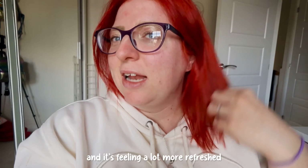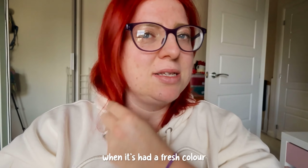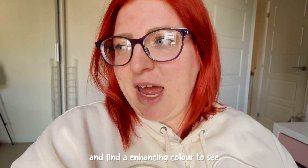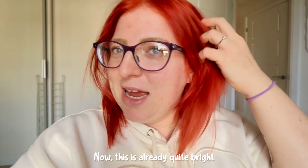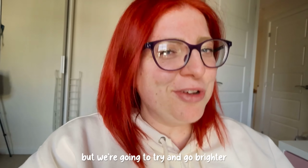Hair done today and it's feeling a lot more refreshed. I absolutely love it when it's had a fresh colour, and after having a chat with my hairdresser, she's going to try and find an enhancing colour to see if we can go brighter than this. Now this is already quite bright, especially when the sun catches it, but we're going to try and go brighter.